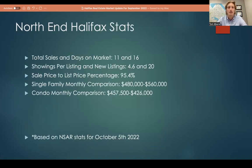North End Halifax stats. Total sales and days on market, 11 and 16 respectively. Showings per listing and new listings, 4.6 and 20. Sale price to list price percentage, 95.4%. Single family monthly comparison is 480,000 versus 560,000. So a bit of an uptick. You get a big variety in the North End, obviously. Condo monthly comparison, 457,500 versus $426,000.